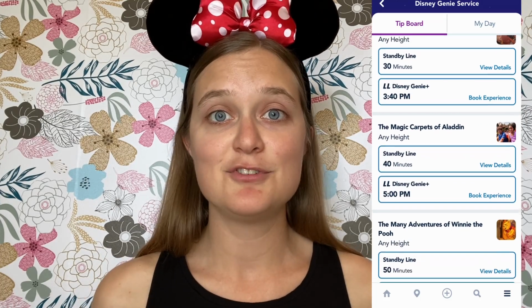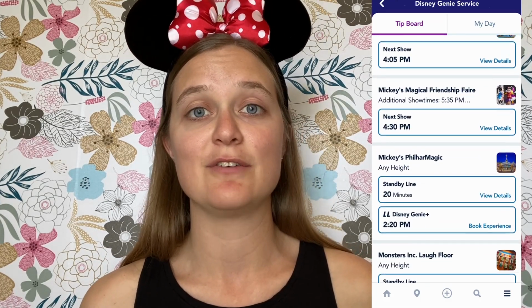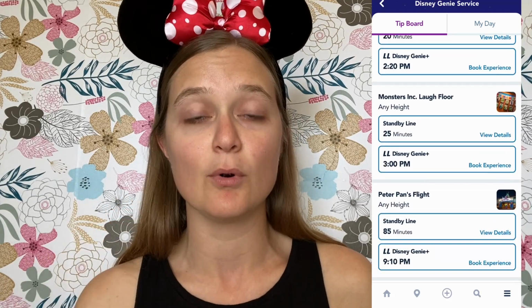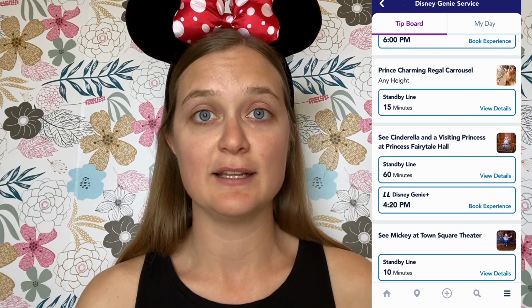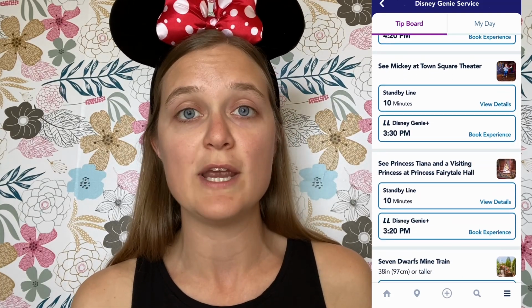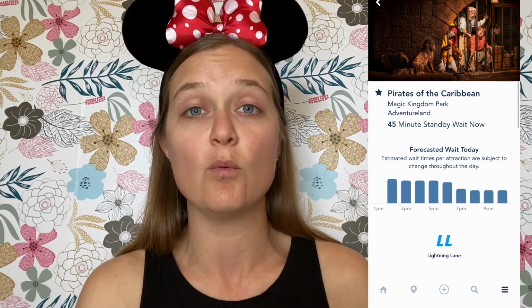You guys know I love checking wait times whenever I'm at the parks, and the one thing that I like about the free Disney Genie service is it comes up with a tip board that lists out all of the attractions throughout the day. And with the attractions that it lists out, it tells you what the current wait time is for the attraction, and then you can click on the attraction and also see what the estimated wait time is going to be throughout the day.